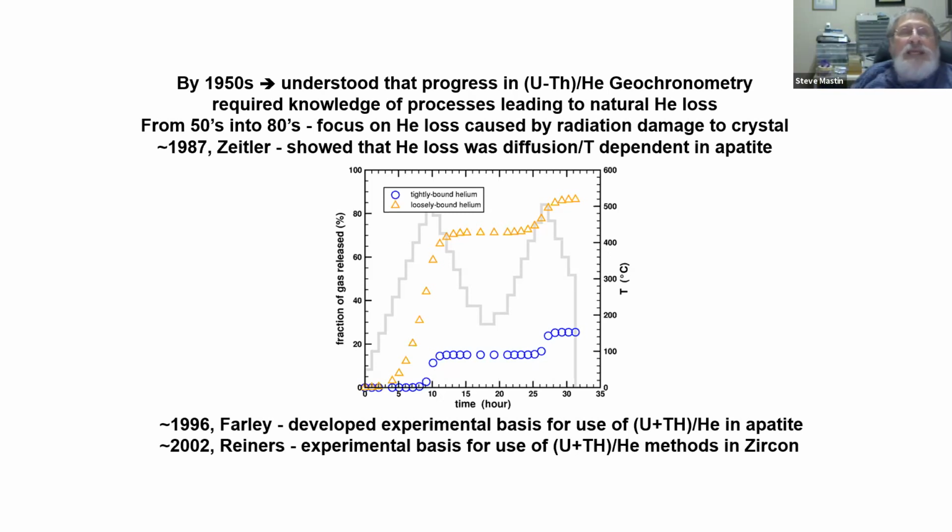But in 1987, a guy named Zeitler came along and he showed that helium loss was diffusion dependent in apatite. So lots of minerals undergo this same kind of process. They have heavy atoms in them that end up producing helium, and you can use them the same way you can use the uranium-thorium system.